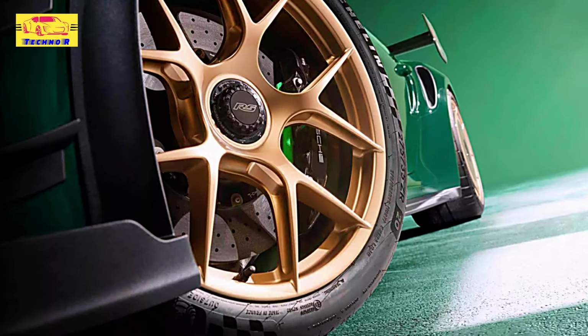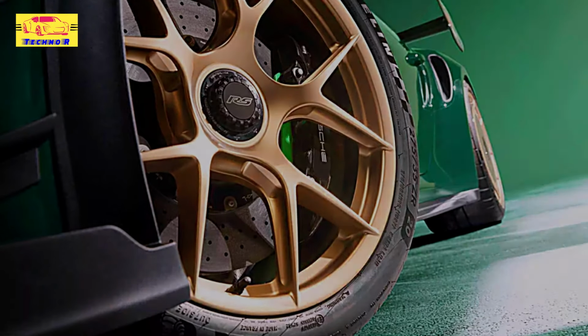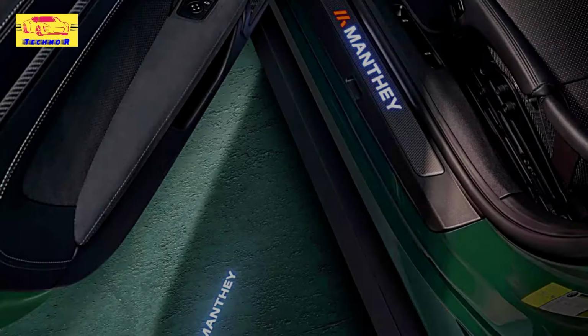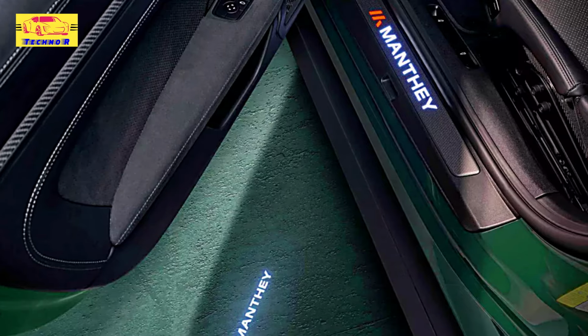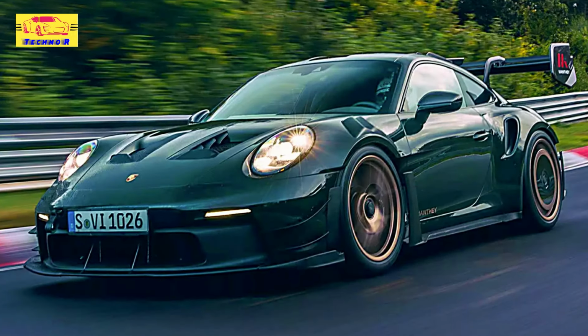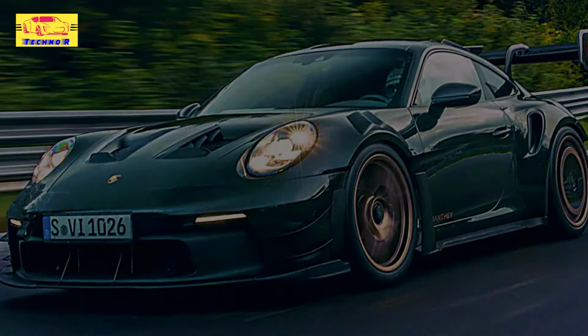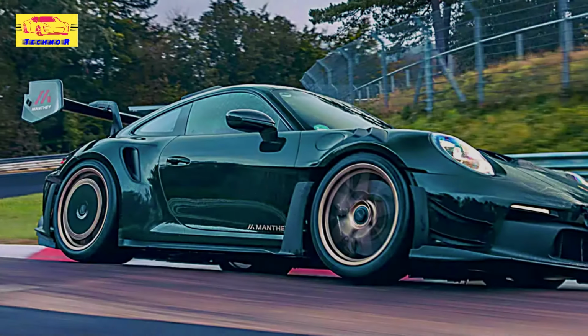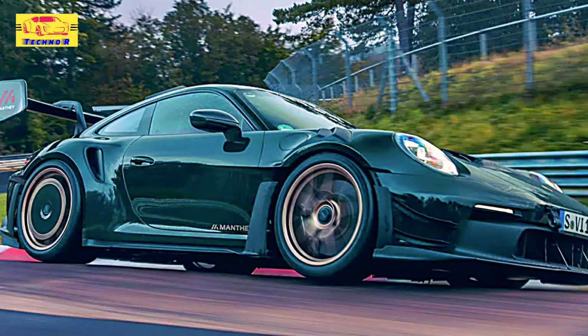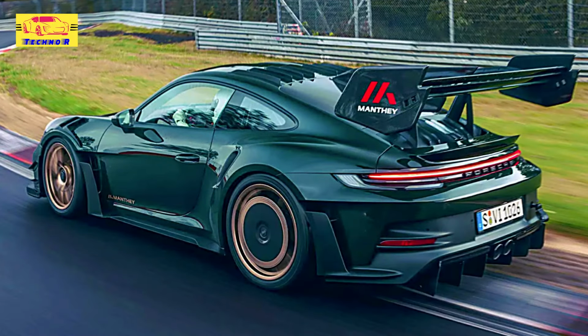With a combination of reduced weight, dramatically increased downforce, and upgraded handling capabilities, the Manthey GT3 RS is positioned as an ultra-high-performance machine capable of shredding lap times and dominating the track. The Manthey Racing upgrade comes at a hefty price, £99,999, which is over half the price of the base 992 GT3 RS. For some, this might seem excessive, but for the ultimate track day enthusiast looking for every ounce of performance, it could be an investment worth making.